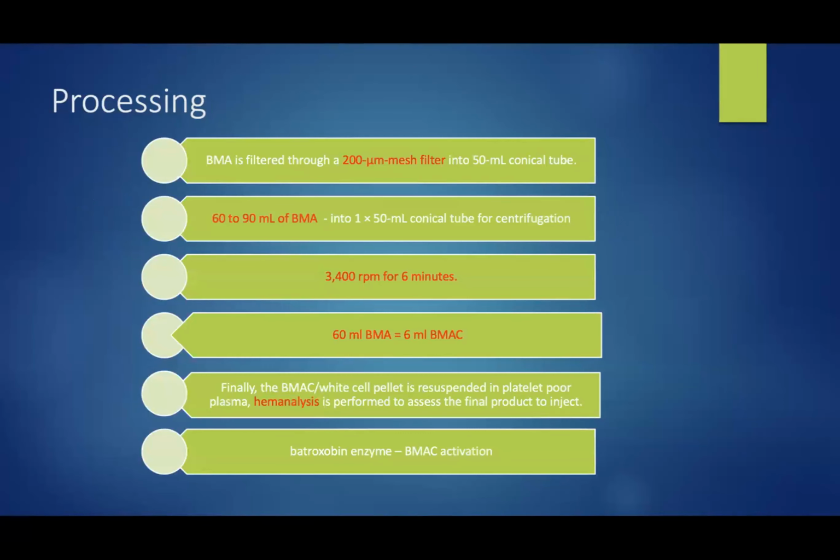The whole processing is a bit complex. He filters the bone marrow aspirate in a 200 micrometer mesh filter in a 50 ml conical tube. And this 50 ml conical tube goes into a centrifuge at 3400 RPM for 6 minutes. And this total of 60 ml of bone marrow aspirate gets converted into 60 ml BMAC. It's an aspirate concentrate. So this BMAC gets analyzed before it gets used for the target tissue.